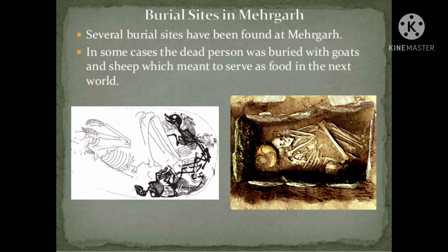Dear students, when people die, their relatives and friends generally pay respect to them. People look after them, perhaps in the belief that there is some form of life after death. Burial is one such arrangement. Several burial sites have been found at Mehrgarh. In some cases, the dead person was buried with goats, sheep, which were probably meant to serve as food in the next world. So, my dear students, that was all about this chapter.